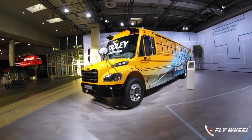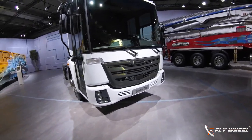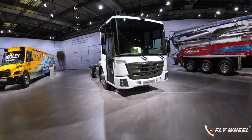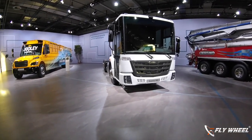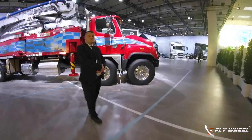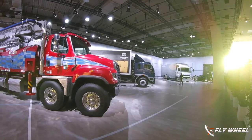Basically this one is on a Freightliner chassis, and here is the Freightliner version of Iconic. So you can see the Freightliner logo. In the US and North American market, and other markets like Australia, they have Freightliner and Western Star, and in the US and North American market you can see Iconic in the Freightliner brand. And here is the Mammoth. It's called the Western Star. And there is our Bharat Benz from India.